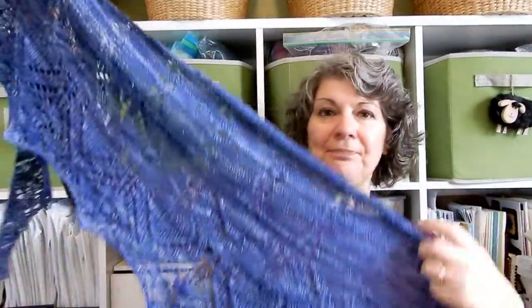The yarn for this one is Fiber Nymph Dye Works Bedazzled in the Ode to Van Gogh colorway. And this seemed like just the perfect yarn to choose because in the pattern description on Ravelry, Lori says that this design is a nod to Van Gogh. So when I read that, I knew that this was the yarn I had to use.